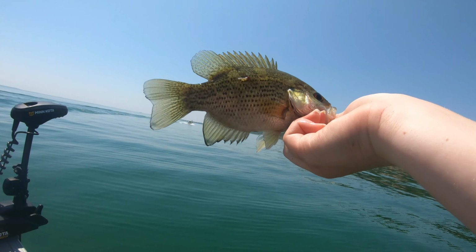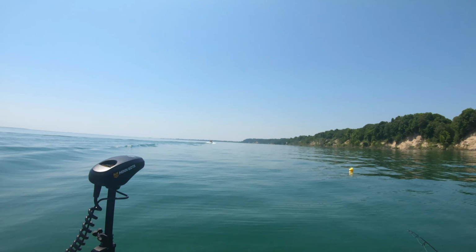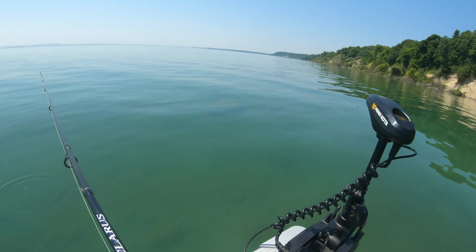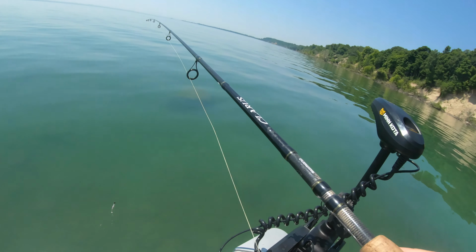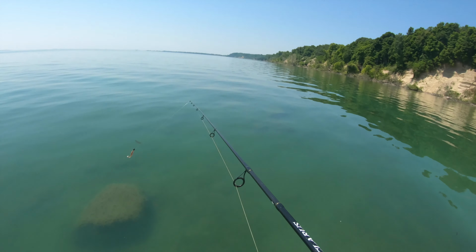Oh, that's a tiny rock bass. Bye, dude. Oh, fish. Nope, it's a sheephead too. Are you joking? Where are all my bass friends? I'm just gonna go up here for a second and just cast.